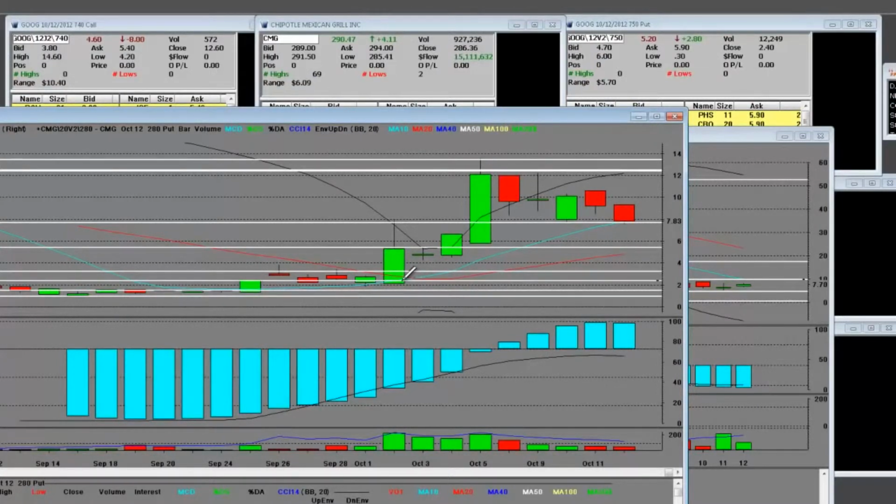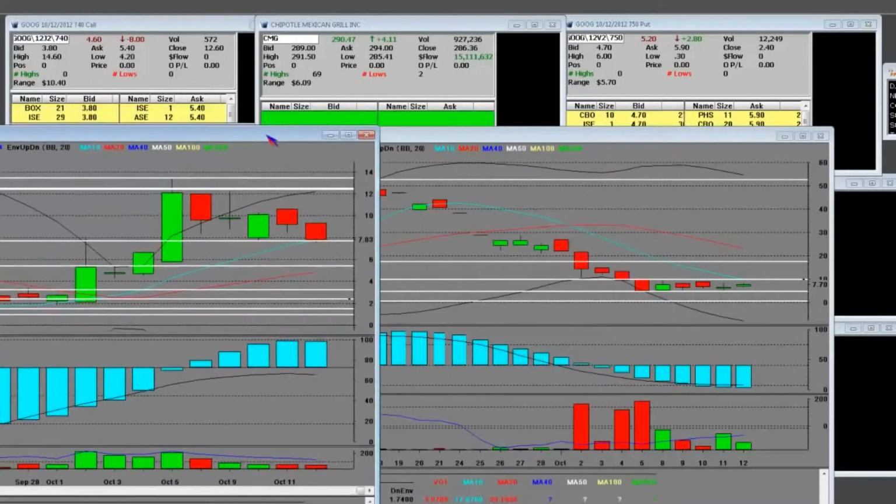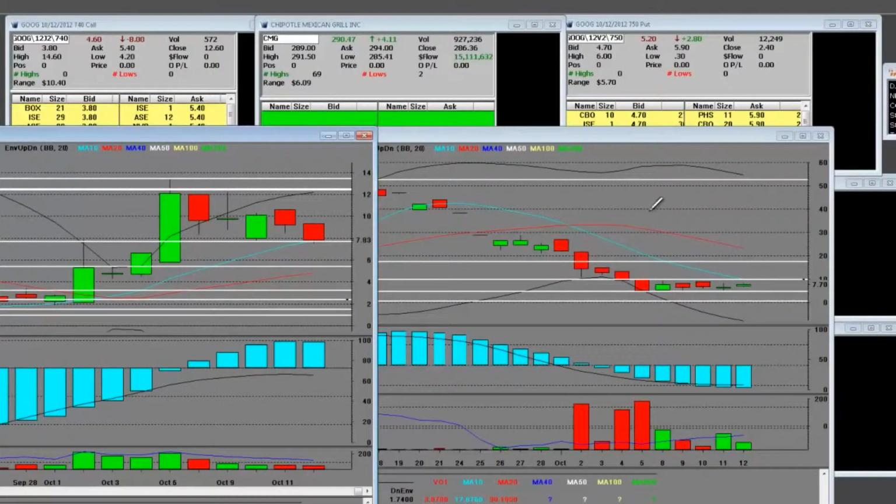So depending on what happens on Monday morning, we'll take one side trade. Now, if this is going to go higher, of course, we're going to want to buy the calls. Do we buy the puts right away? No, because if we're going to run up toward 300, that means that this put option is going to come all the way back down here.